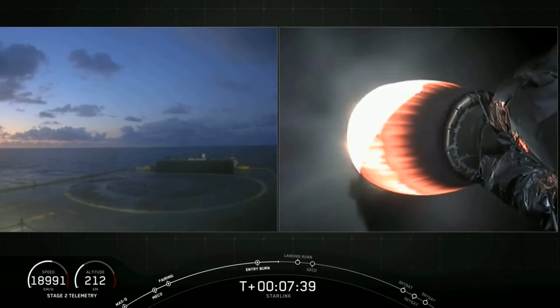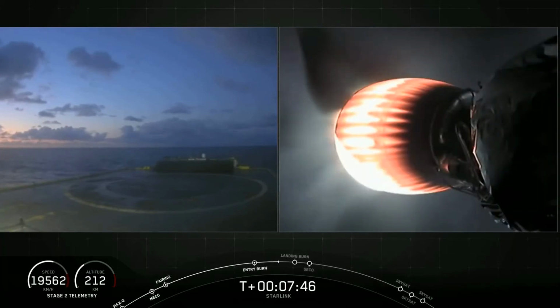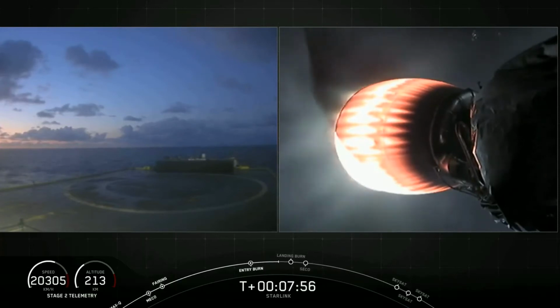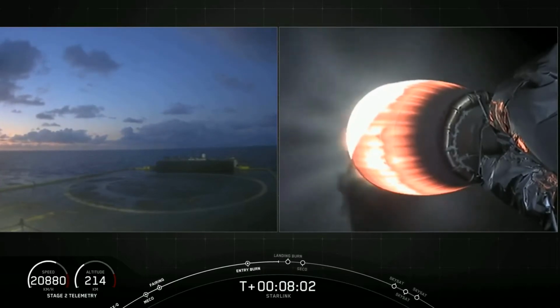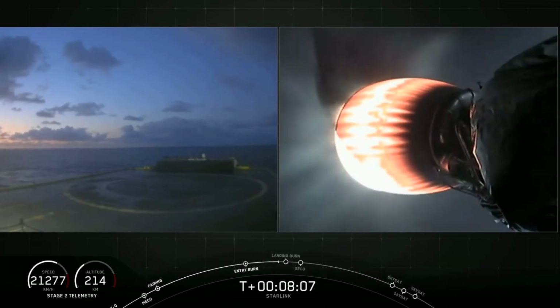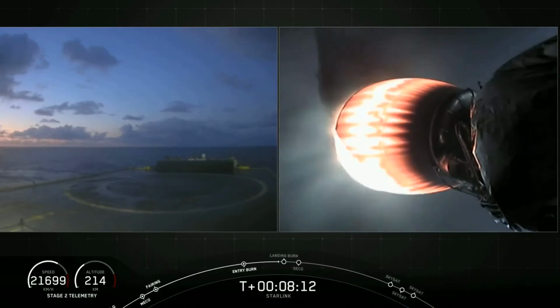Coming up at about T plus 8 minutes and 21 seconds will be the beginning of the landing burn. Landing burn will last about 20 seconds long, and then hopefully we'll get to see first stage touch down on our drone ship, Of Course I Still Love You. Stage 1 is transonic. And about 10 seconds after landing of the first stage will be SECO 1 on second stage. So we will have a couple of events happening very close to each other. So we'll listen in and wait for those callouts.